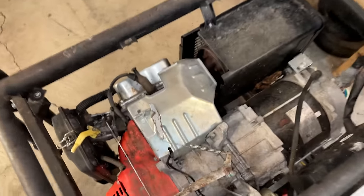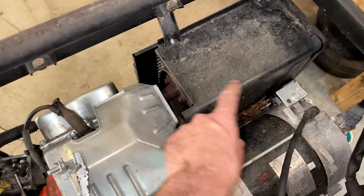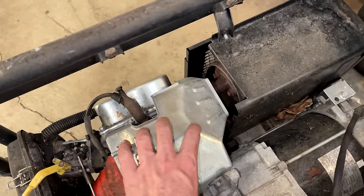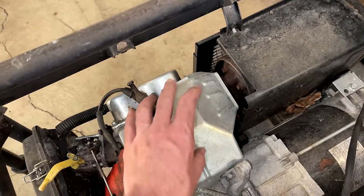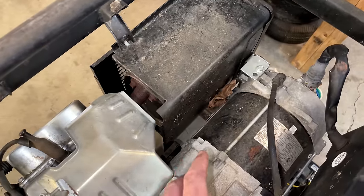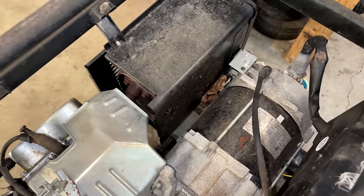Before I can get the power head off, there's a few things I need to do. First, the exhaust is attached to the power head, so the exhaust has to be removed. But before I can do that, I have to remove this tin right here so I can access those bolts. So we'll get this off, we'll get the exhaust off, and then we need to disconnect the wires from the power head, and then we can finally get that uninstalled.